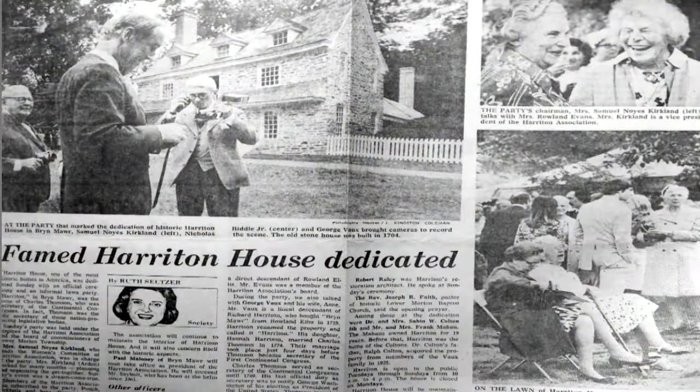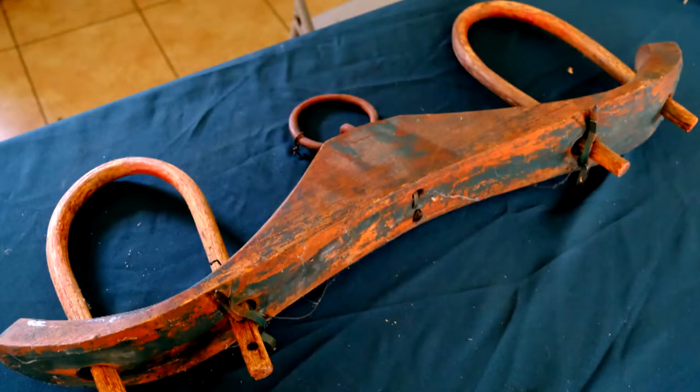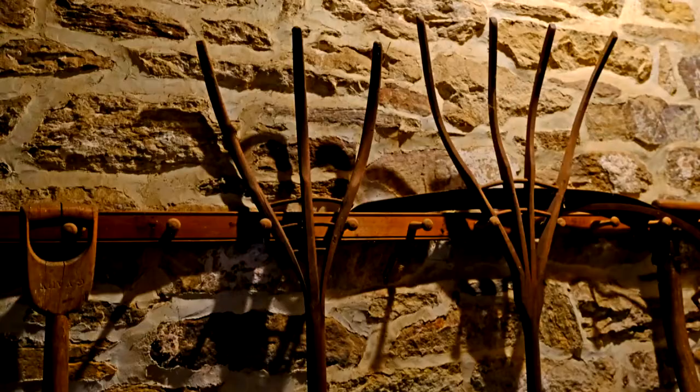Philadelphia is a city of associations. We are the Harriton Association that manages this property. That was not unusual. Philadelphia associated itself for all kinds of reasons. Philadelphia Society for Promoting Agriculture, of which Thompson was a founder. Again, in the middle of the 1780s, there were groups of gentlemen who would get together and they'd have talks and lectures and speak to each other about the newest agricultural methods coming along. And as I said, agriculture was America's principal industry after the Revolution.